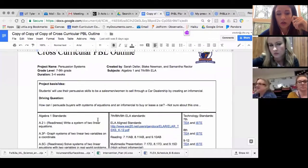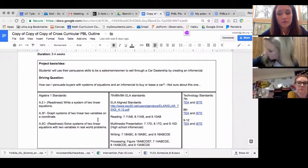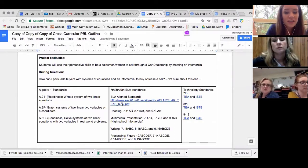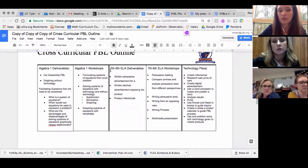So basically, a PrBL is a problem to be solved, and you work through the problem over a few days. Exactly. It's like a mini PBL. Got it. I'm going to also share with you, because the second grade teacher in Longview really likes using this to help her do PBL and PrBL. She is able to see the standards together and see it cross-curricularly, and then able to write the PrBL that supports that.